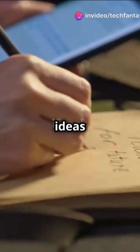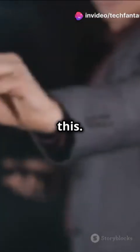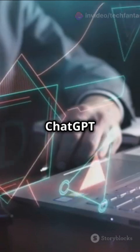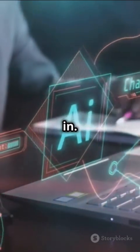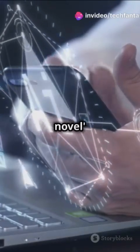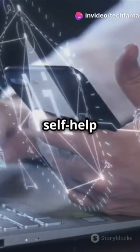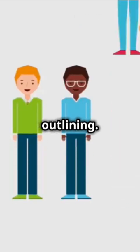The first step in writing a book is brainstorming ideas and creating an outline. ChatGPT is perfect for this. Start by asking ChatGPT for potential book ideas based on genres you're interested in. For example, you could type, "Give me 5 ideas for a science fiction novel," or "What are popular themes in self-help books?" Once you've picked your idea, the next step is outlining.